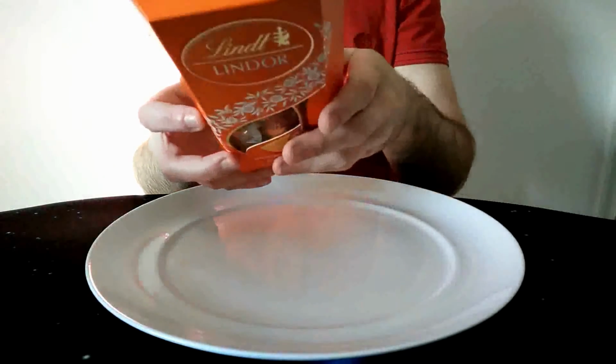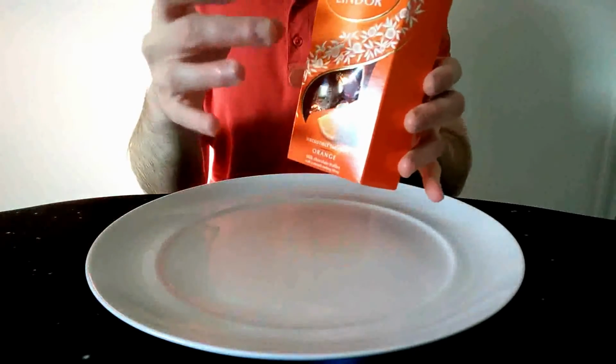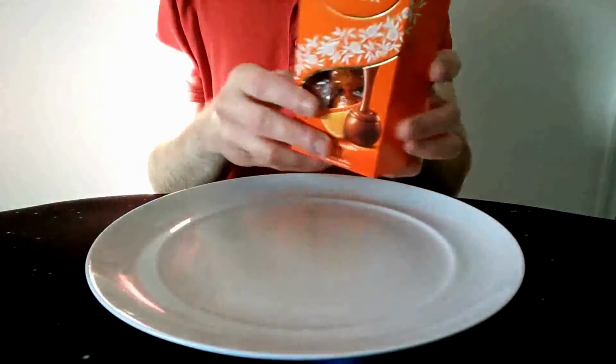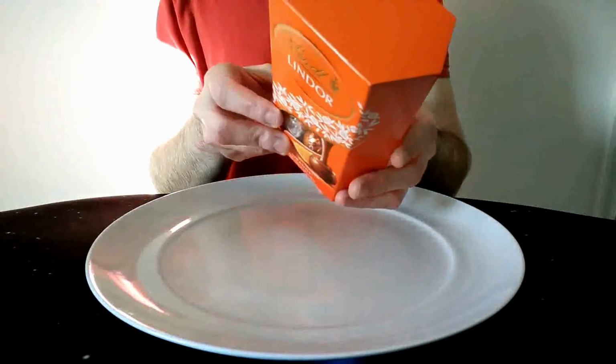Okay, so these are regular size Lindor, of course. As you can see from the description, it's a relatively hard chocolate shell with a semi, almost like a truffle, I guess, on the inside of different chocolate. They're very nice indeed.